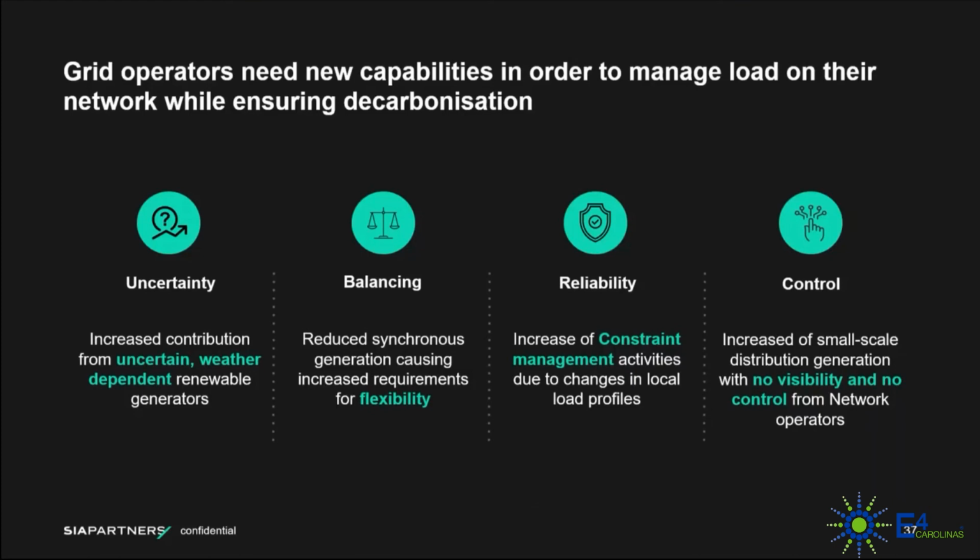Similarly, because they are less synchronous generation, you increase the need for flexibility because of the volatility, and the balancing activities at distribution level and at very local level effectively increase the requirement for flexibility products. So those products are being developed and various mechanisms are currently underway, but obviously for the distribution operators that becomes a challenge.